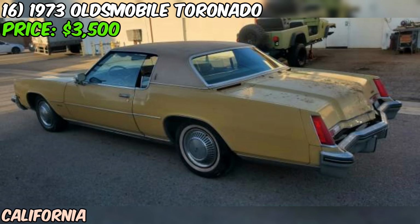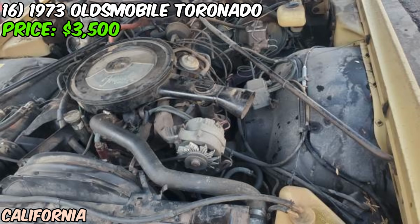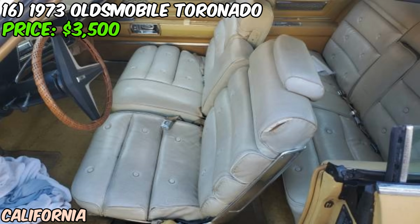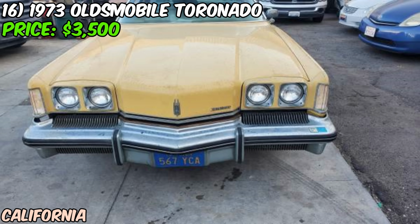16. Let's talk about this intriguing 1973 Oldsmobile Toronado that's currently up for grabs on Craigslist for just $3,500. This isn't your average classic. We're looking at a piece of automotive history that's been sleeping for nearly 3 decades. First off, let's appreciate that this Toronado is a one-owner car with only 67,000 original miles. That's pretty low mileage for a 50-year-old vehicle.